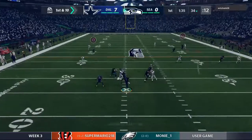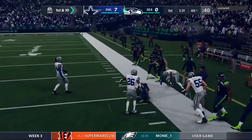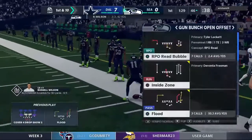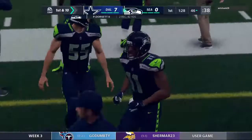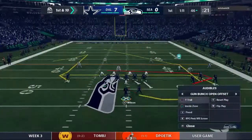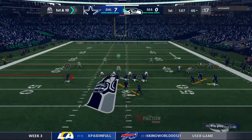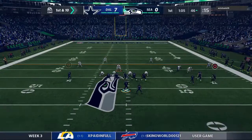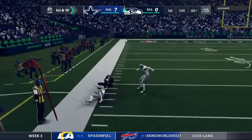Out of the gun, here's Wilson. Complete to Dorsett. And he'll be taken down, but not before they work it across midfield. They go right back to him for 20 and a 1st. One thing about the Seattle Seahawks offense, they are a run-first group, but when they throw the ball, they want to throw it downfield and sting defenses. And Philip Dorsett provides great speed and a good target downfield in order to get that done.